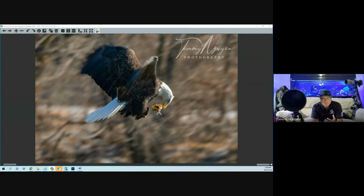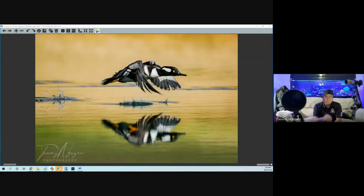Really, what I'm trying to tell you guys is, at the end of the day, the gear is good, but don't rely on it too much, right? There are things you still have to help it with. Treat it like you're still using a DSLR. So, another example, like when I was shooting a tricolor heron or a wood duck, very slow.